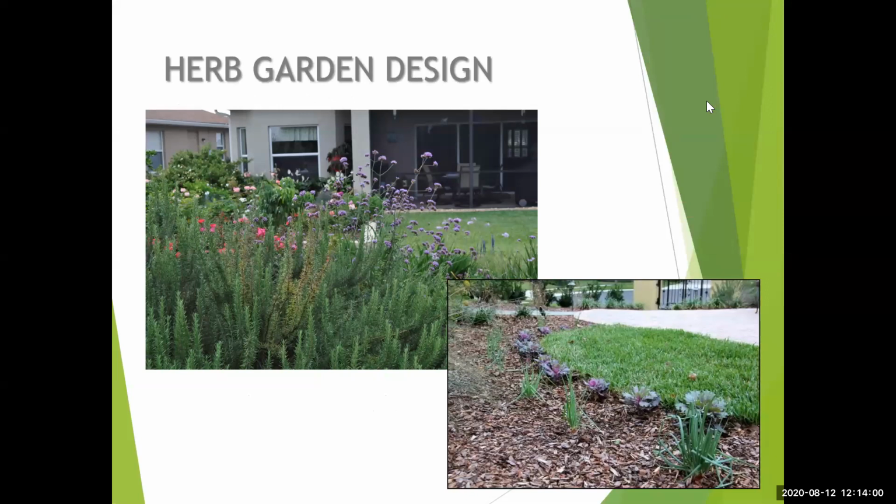And then again, don't forget that many of the herbs make great ornamental plants, and you can plant them right in the landscape. So that large picture on the left there, you can see in the foreground, rosemary makes a really, really nice shrub. And in the picture on the bottom right, you can see not only have they used vegetables, this garden has a great mix of a lot of edible plants as landscape plants.